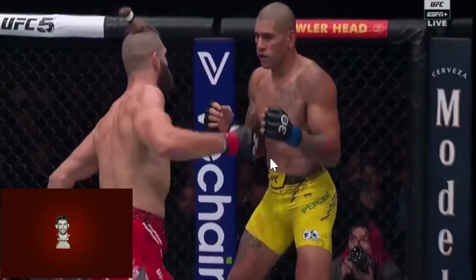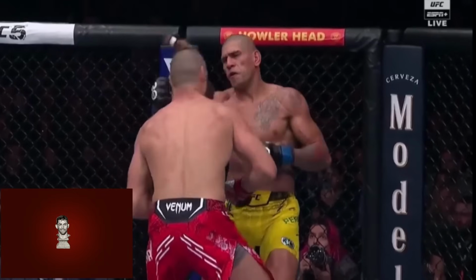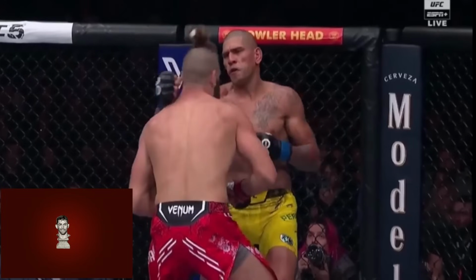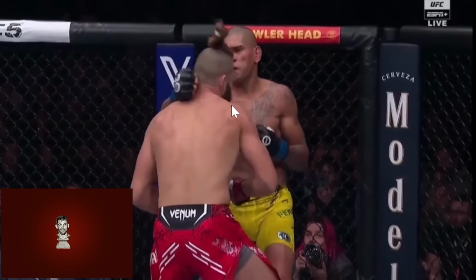Alex actually dodges the overhand right. It's almost like mid-fight he was able to adjust to the success that Jiri was having and come up with a perfect counter to it. Dodges, leans away from the overhand right, comes up with a hook. This is a super impactful punch right on Jiri's ear and neck. Rocking, that punch rocked him. You can see how it crinks Jiri's neck. Look at how it crinked his neck and shifted his head. That was a concussive blow.